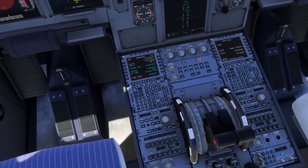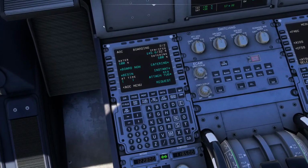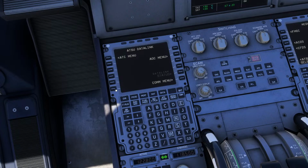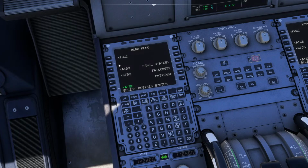So now everything is done here on the AOC menu. There are a few more things here. You can do the departure ATIS and all of that good stuff. So these are things I will leave for you guys to do should you decide to buy the aircraft. All right, so let's go back to the MCDU menu.